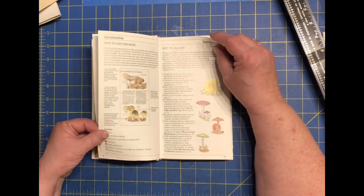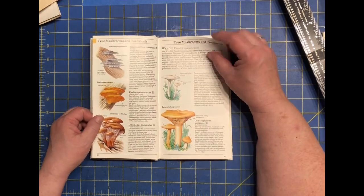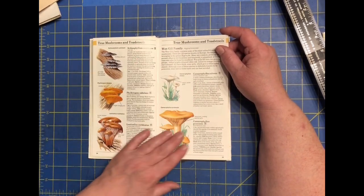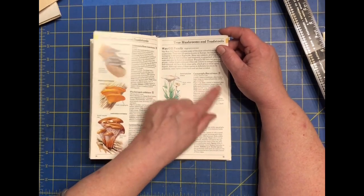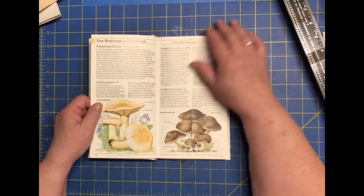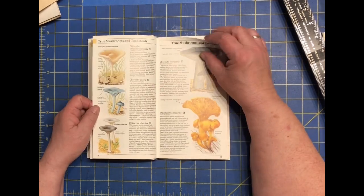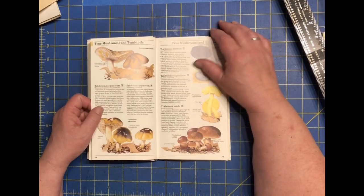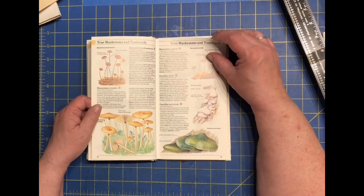So the beginning part is just a little bit of information, but then when we get to it, each page has some mushrooms on the sides with their descriptions. So you could leave them in the book and kind of cover a part of it if you want, or I can go through and fussy cut these mushrooms out of here. And there's so many different colors. I mean, a blue mushroom, come on. Just very cool.